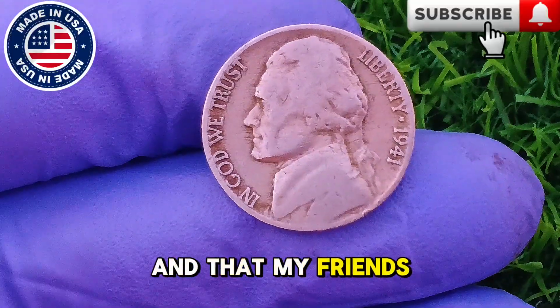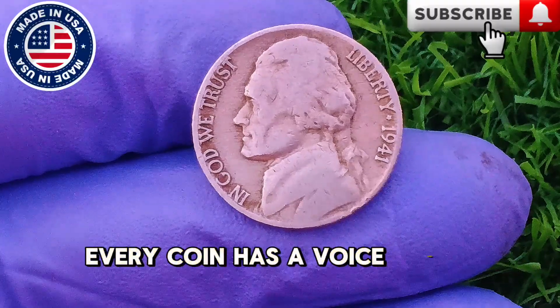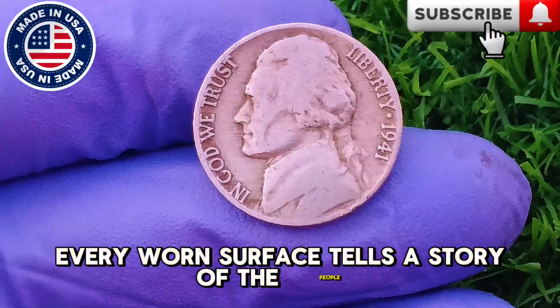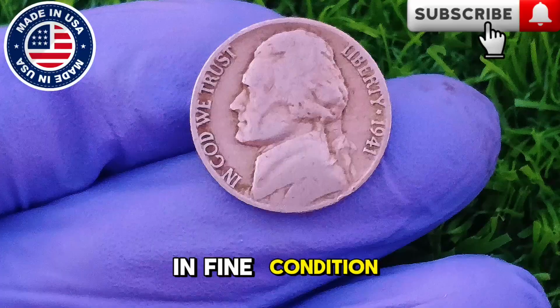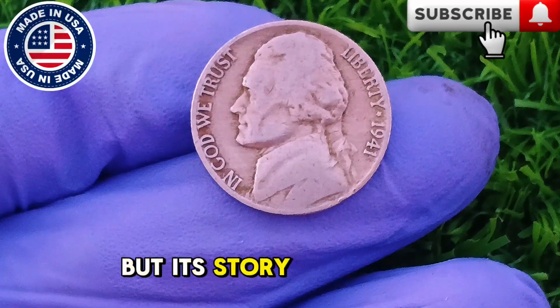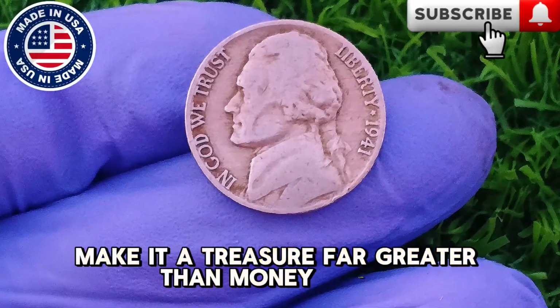And that, my friends, is the magic of numismatics. Every coin has a voice. Every scratch, every worn surface, tells a story of the people and times it passed through. The 1941 Jefferson nickel without mint mark in fine condition may not be the most expensive coin on the market, but its story, its history, and its enduring charm make it a treasure far greater than money alone.